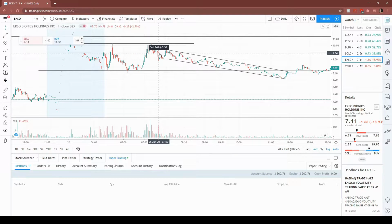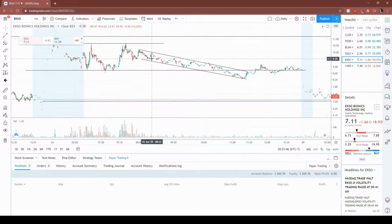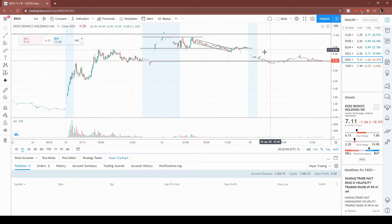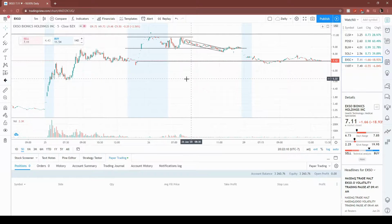So I got in at $9.50 shorting a stock. This means you sell high and buy low. It's basically you borrow shares of a stock and then you cover them at the end. These are all penny stocks, so they usually all eventually fail. Probably 99% of the time they fail.